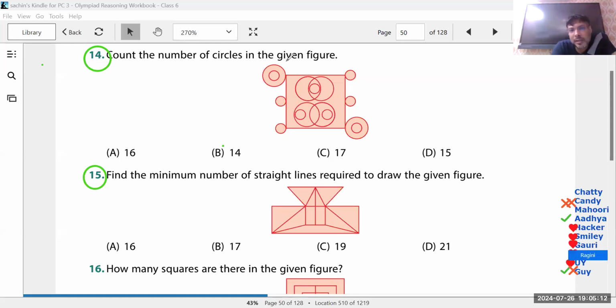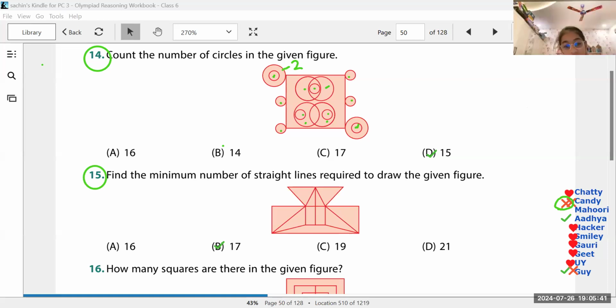Kids, whenever we have to count the circles, we try to count from the center. So here I got 2, 3, 4, 5, 6, 7, 8, 9, 10, 11, 12, 13, 14, 15. So try to count from the center. That is the best way. Did you understand? Sorry sir, I made a typing error. Okay, it's 5 in a row.